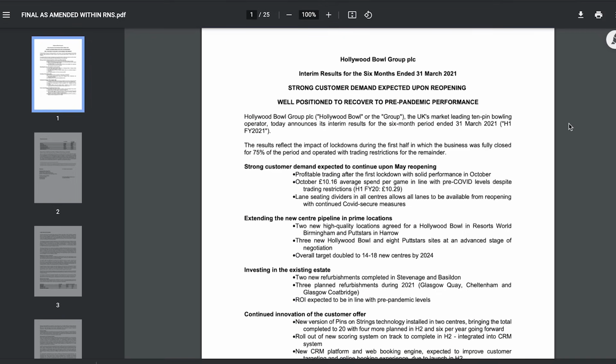Now, what I like about Hollywood Bowl is they've put in really impressive financials, even though they've hardly been open. This is one of the companies that's been hit most by the pandemic. There are obviously the clubs that have been shut for most of it, but the next ones are leisure centres. Leisure centres like bowling alleys, like ice skating, have pretty much been shut all the time. The only time they have been allowed to open since March 2020 is pretty much October, and then from November they were shut again, and then from Freedom Day they were back open again.